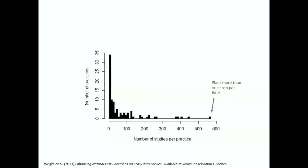So this one here, which had 570 different studies, is plant more than one crop per field. That is intercropping, basically, planting more than one crop in the same place. And remember, all of these studies have actually measured the effects on natural pest regulation. So they've either measured natural enemies, or they've measured the pest regulation service, or they've measured the crop damage, or some aspect of natural pest regulation.